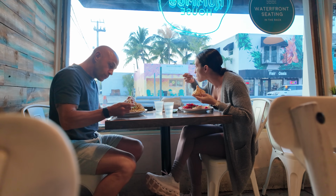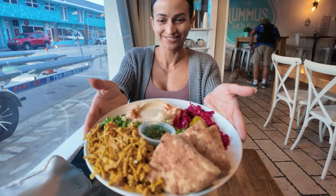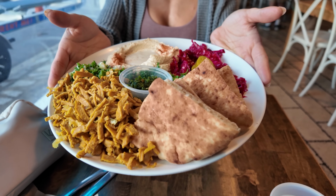So for dinner, Georgia and I went to the Hummus House, which is such a great place if you're somebody that is tracking and you want to be a little bit flexible with your meals. Pick places that have a bowl style meal. The Hummus House is really cool because they have a vegan protein source, everything's super fresh, and they have a cabbage mix, some hummus mix.